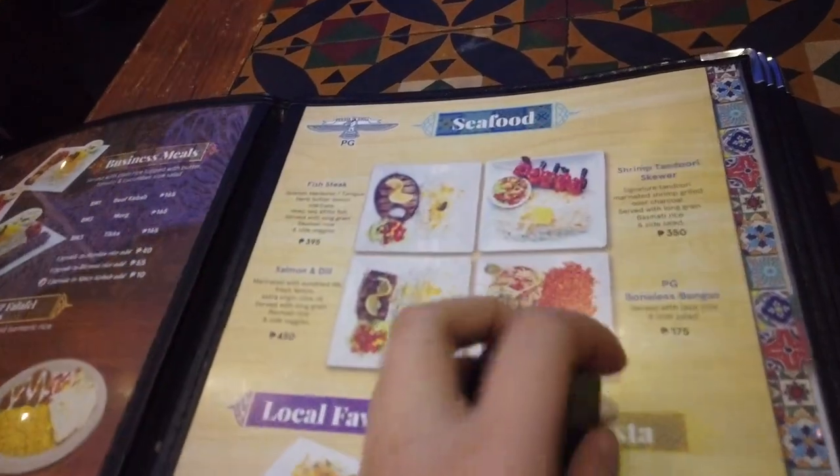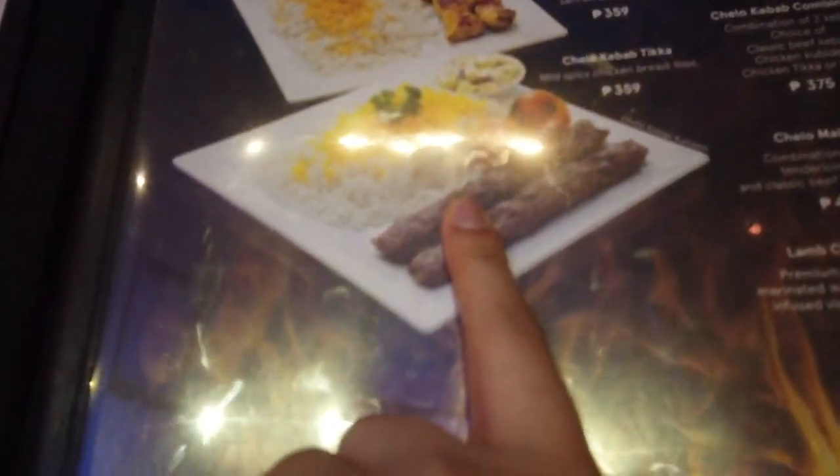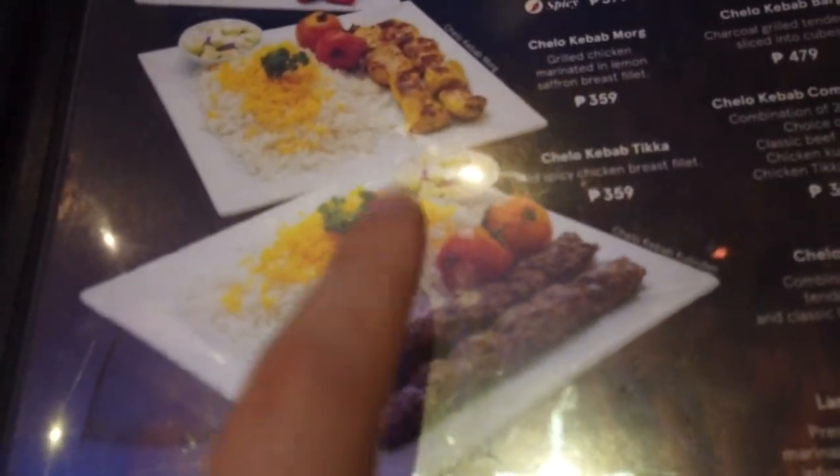Look who's here! We're at Persia Grill and sobrang gutom namin kasi was whole traffic. It took us an hour, so Fort lang kami. Persia Grill is like our go-to place. We always get this one, which is the Chelo Kebab Kubite. Super duper good.